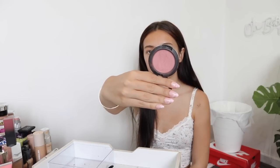As well as my MAC Mocha, just because it's my first ever MAC blush and I just love it. And I've not really got any other blush colours like that. And then my MAC eyeshadow, just a nice little new brow. So that is the first drawer done. There's not as much in this drawer to get through.